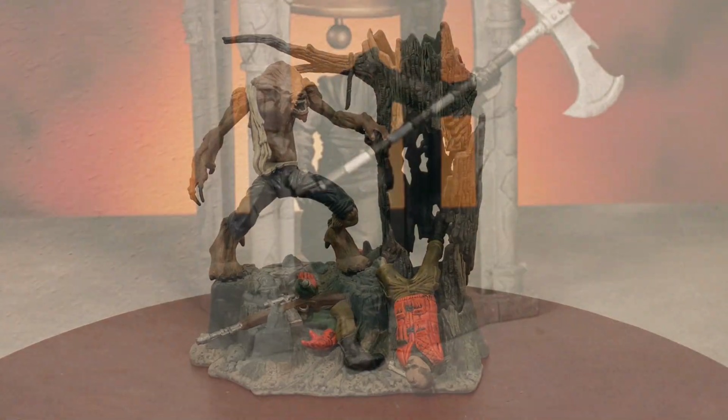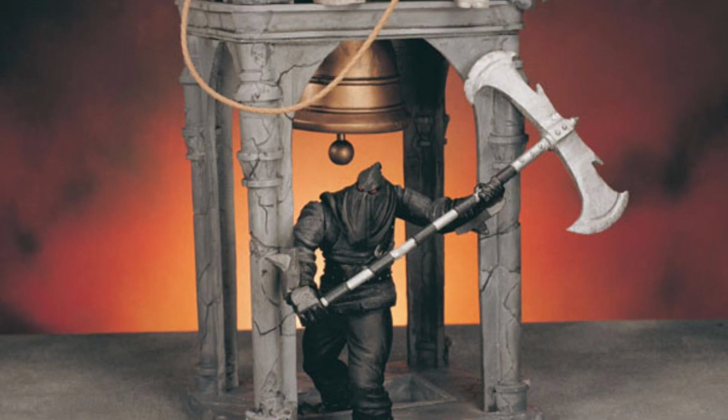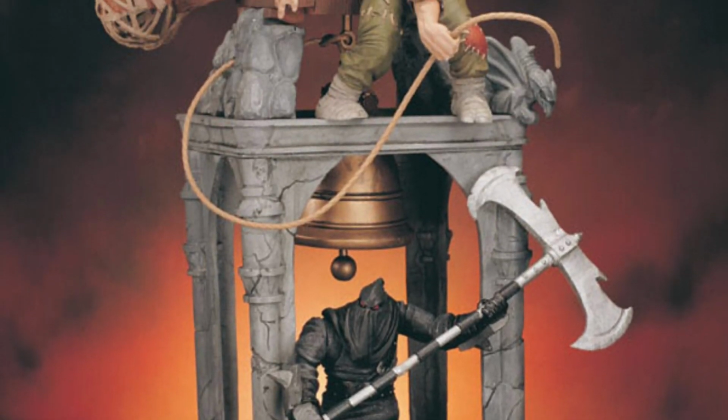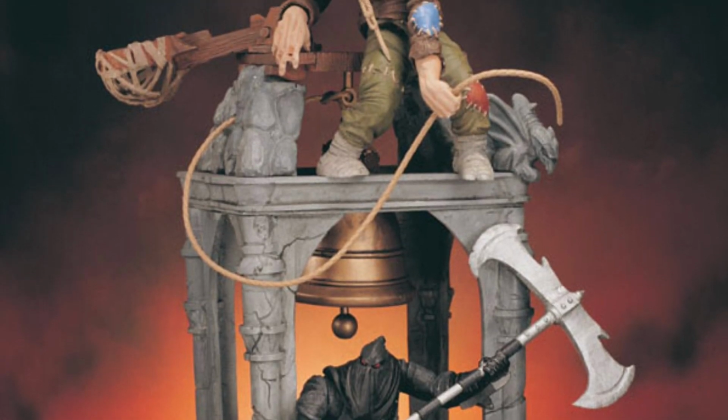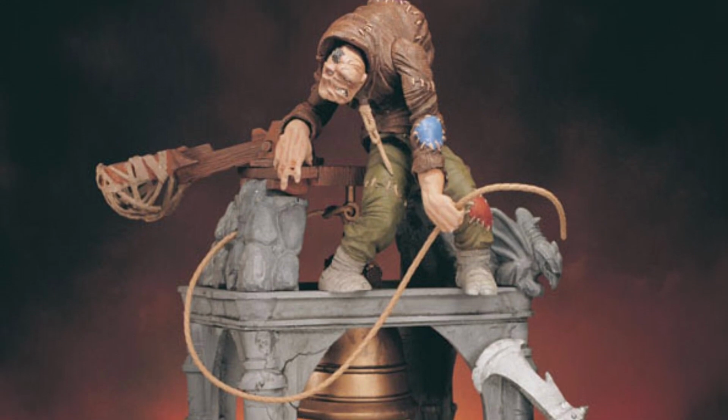Now, they made a Hunchback set. I do not have the Hunchback set, but I'm going to show you a picture of what it looks like. I'm not a huge fan of Hunchback, and I'm not a huge fan of this sculpt. So I didn't get this one, but it's a neat looking little set. Now these are my favorites though.